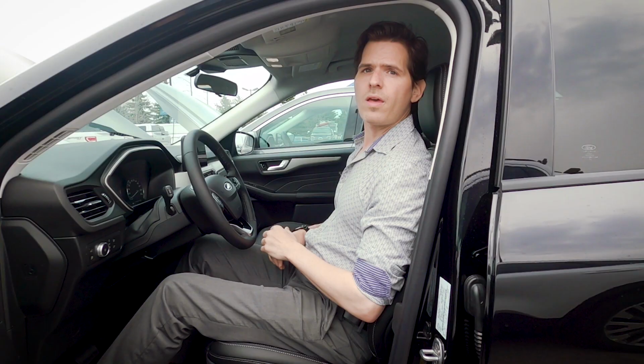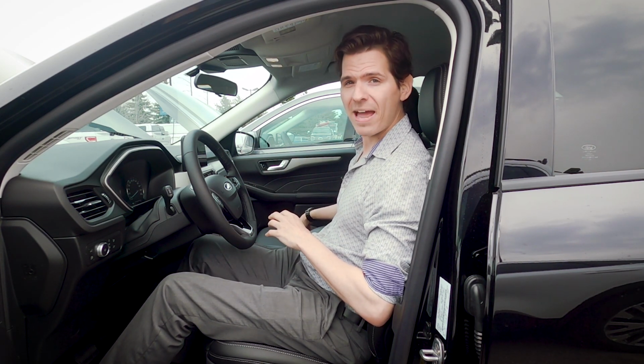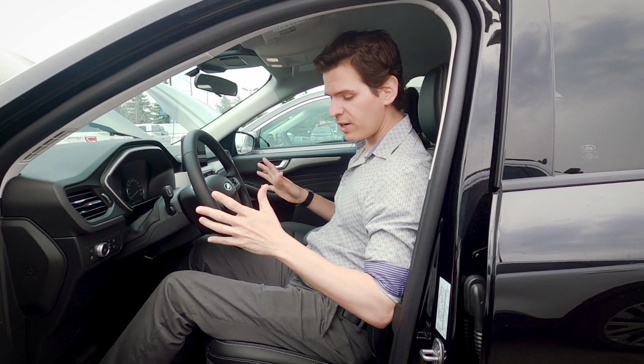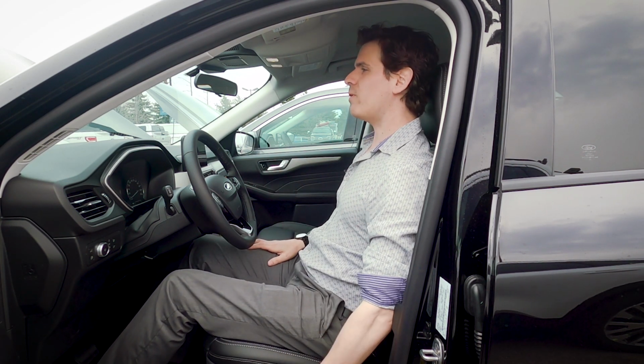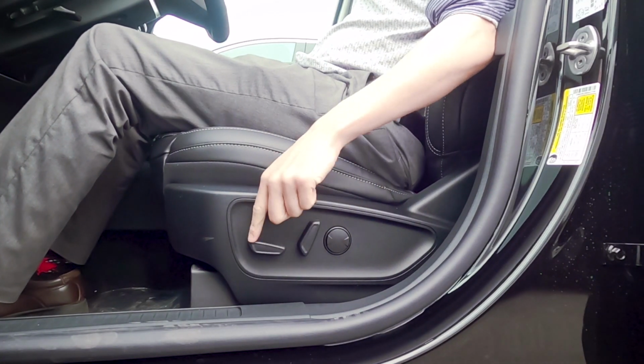When it comes down to adjusting the seats inside of the SEL trim level, it is power on the driver's side and it is manual on the passenger side. In order to be able to adjust it, very straightforward. Along the front, we've got a series of levers. So we've got the first one there, which is going to bring the seat forwards and backwards.